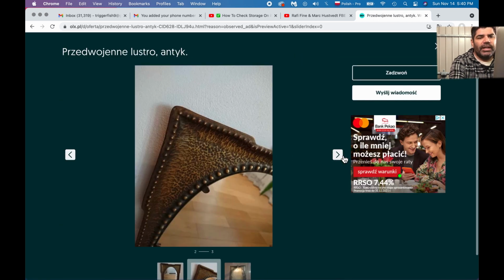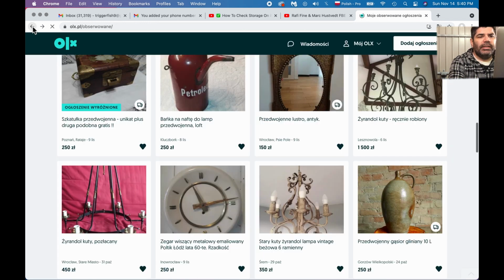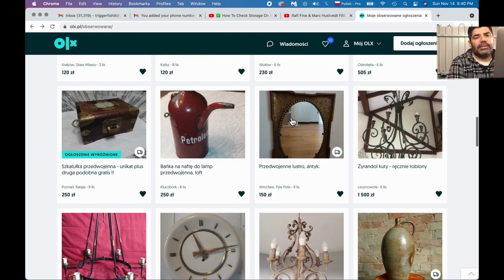But, you know, there's a lot of attention to detail, and oh wow, I don't know if that's sterling. It looks like maybe it could be silver on the back there. Not sure. And they're asking about $35 for that.